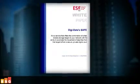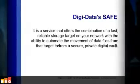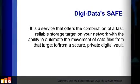The SAFE product from Digidata combines some of these advances with industry-leading tools and best practices, which are all important aspects to this, to altogether provide a thoroughly impressive vaulting package to SMBs. Now, what is SAFE? It is a service that offers the combination of a fast, reliable storage target on your network with the ability to automate the movement of data files from that target to and from a secure private digital vault. Once again, being purpose-built for small business, it doesn't mean that you need to be an IT whiz to use it. As well as affordability, obviously crucial to you, the emphasis has been on ease of use. Quite simply, if you can drag and drop files, you've passed the user test.